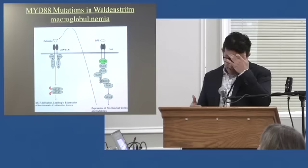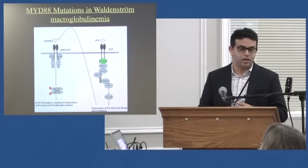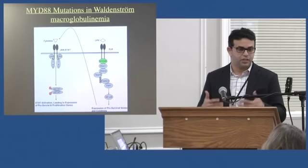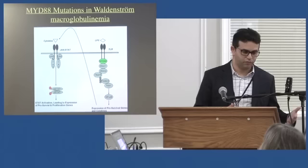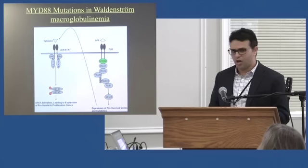And MYD88 is a molecular testing. It's associated with a higher percentage, more than 90% of patients with Waldenstrom, lymphoplasmacytic lymphoma. And luckily here we have access to do this testing sometimes, because when we do a lymph node biopsy, sometimes it's hard to confirm what type of lymphoma it is. So luckily now we have access to do MYD88 testing to confirm. Also the CXCR4 mutation. So these are associated with Waldenstrom, and we do sometimes need this testing to confirm our diagnosis.